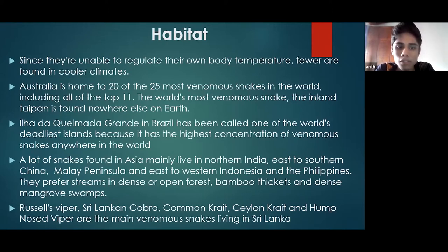A lot of snakes found in Asia mainly live in the northern India, east of southern China, Malay Peninsula, and east of western Indonesia and the Philippines. They prefer streams in dense or open forests, bamboo thickets, and dense mangrove swamps. Russell's viper, Sri Lankan cobra, common krait, Ceylon krait, and hump-nosed viper are the most venomous snakes living in Sri Lanka.